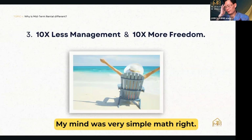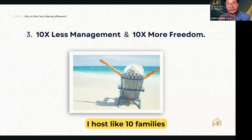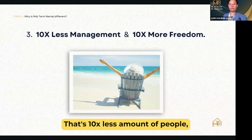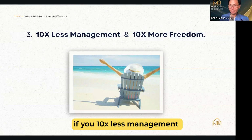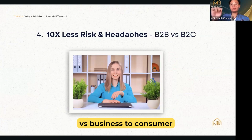10 times less management, 10 times more freedom. My mind was very simple math, right? If in a month, in vacation rental, I host 5 families. Actually, let's say every 3 months I host like 10 families, make it easy, 10 vacationers, but every 3 months, I have 1 corporate client. That's 10 times less management. You see what I'm saying? That's 10 times less amount of people, 10 times less management, 10 times less work, which means 10 times more freedom. And also 10 times less risk and headache because it's business to business versus business to consumer.